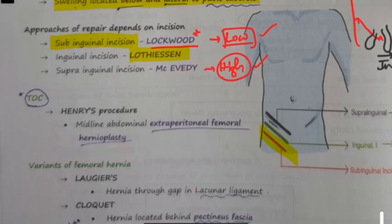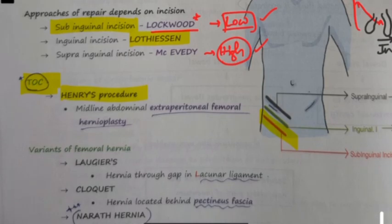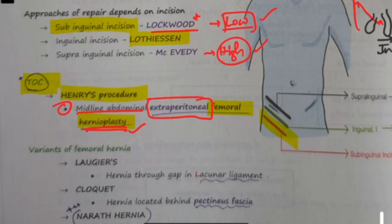Okay, other one being the treatment of choice for femoral hernia is Henry's procedure. This is a midline, abdominal and extraperitoneal femoral hernioplasty. So everything is in the sentence itself. The incision is in the midline of the abdomen, and we are not entering the peritoneal cavity, that is extraperitoneal, and we are performing a hernioplasty, that is we are reducing the femoral hernia, and then we are putting a mesh. So that is femoral hernioplasty. So this is the treatment of choice, but usually they will perform low Lockwood or high McEvedy.